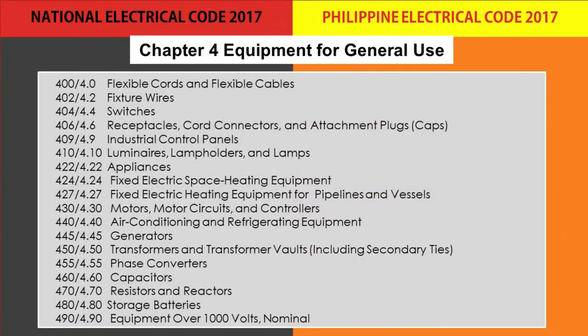The following articles are found both in NEC and PEC Chapter 4. Flexible cords and flexible cables, fixture wires, switches, receptacles, cord connectors and attachment plugs, industrial control panels, luminaires, lampholders and lamps, appliances, fixed electric space heating equipment, fixed electric heating equipment for pipelines and vessels, motors, motor circuits, and controllers, air conditioning and refrigerating equipment, generators, transformers and transformer vaults, phase converters, capacitors, resistors and reactors, storage batteries, equipment over 1000 volts nominal.